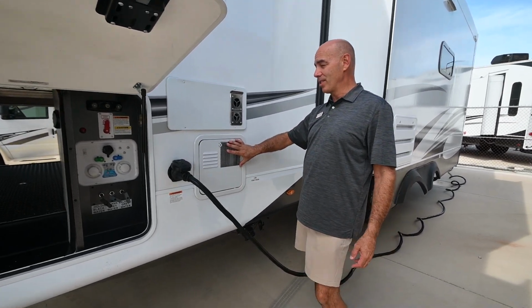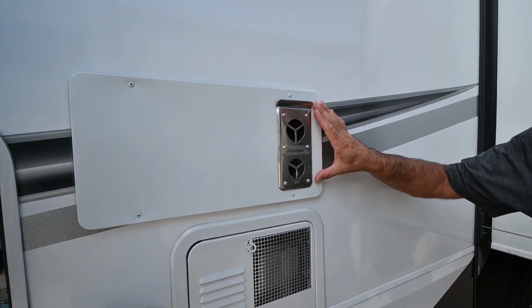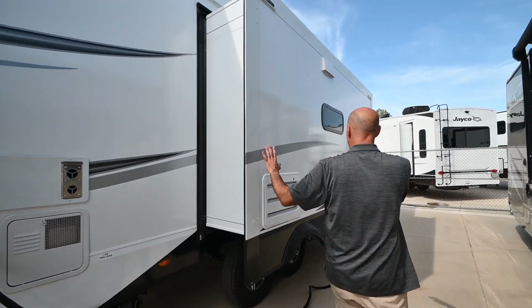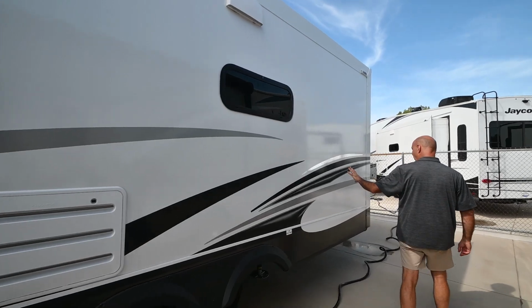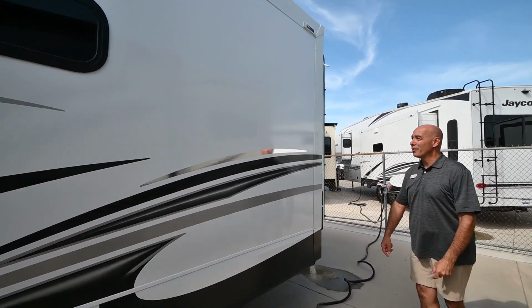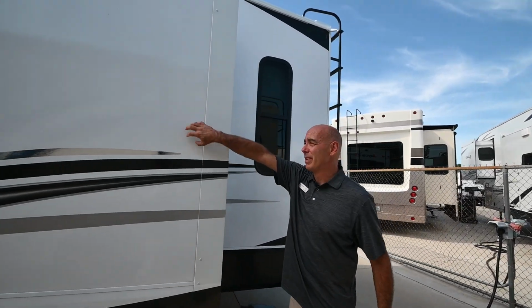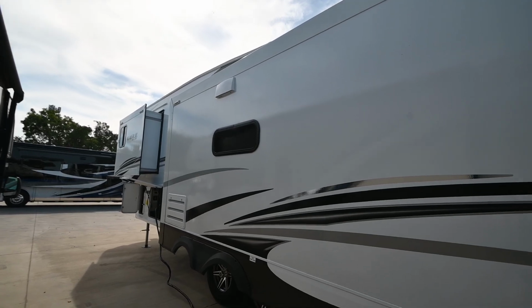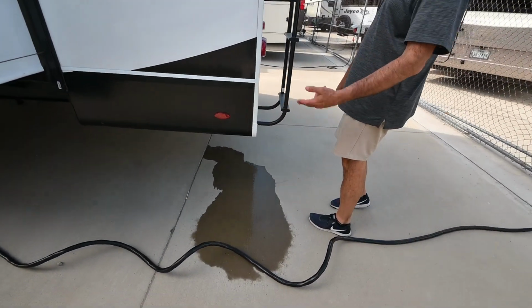We have a 6-gallon direct spark ignition water heater here, and then this is our furnace assembly as well. Now, as is always the case with Jayco, we have vacuum bonded sidewalls. 144 tons of pressure for 16 minutes virtually eliminates the possibility of this sidewall becoming delaminated over the course of time.